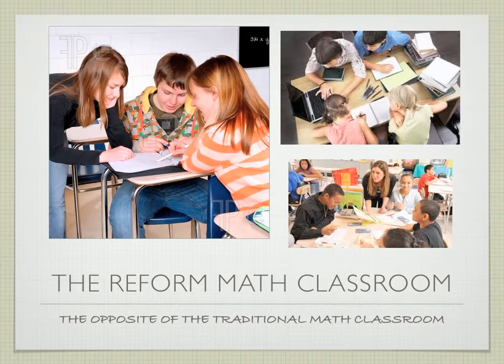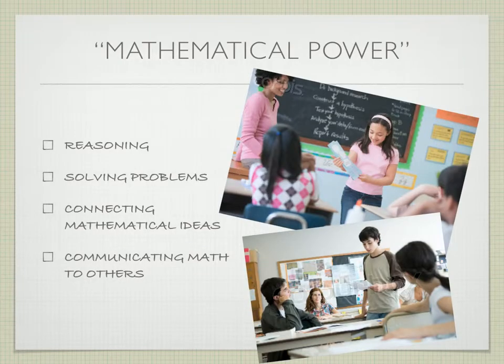The reform classroom bears little resemblance, if any, to the traditional classroom. Actually, you could say that the reform math classroom is the exact opposite of the traditional math classroom. In Adding It Up, the National Research Council talks about the reform movement of the 1980s and 1990s. The reform movement pushed the emphasis in the math classroom toward the development of what was called mathematical power. This power involved reasoning, solving problems, connecting mathematical ideas, and communicating mathematics to others.